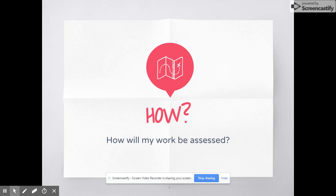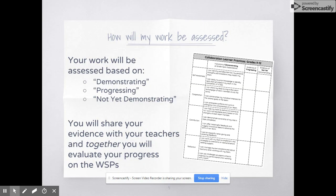So how are you going to be assessed on this process? All year long, you have been completing tasks and doing your work, and all of that has been building for your presentation of your work study practices. So your teachers have been assigning assignments and you have been tasked to complete those. So you're going to be assessed based on either demonstrating, progressing, or not yet demonstrating.